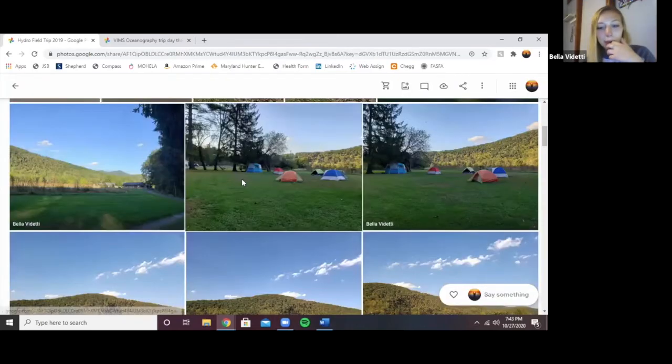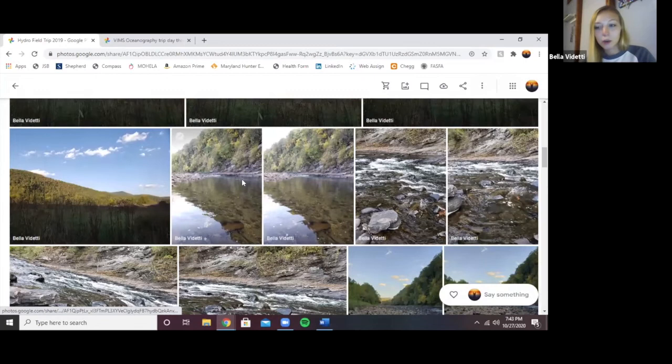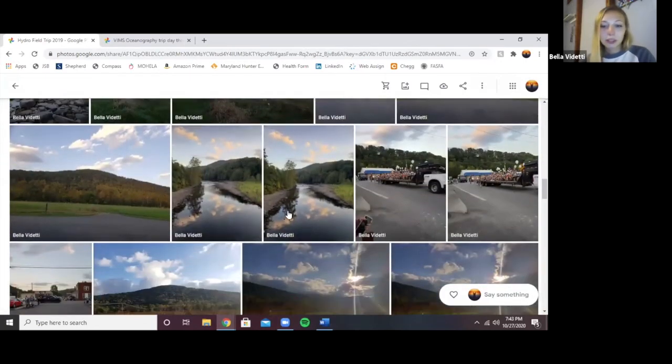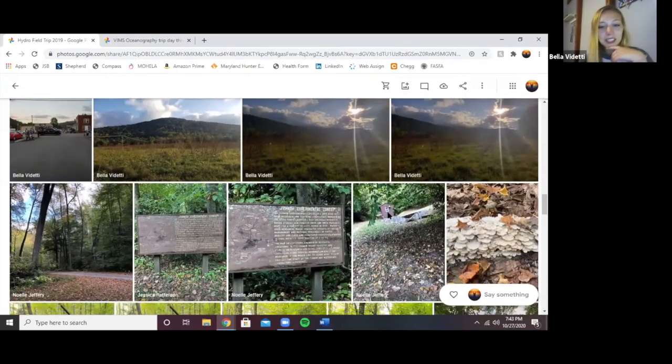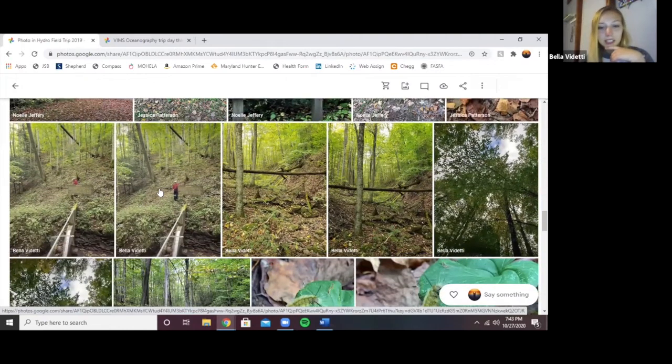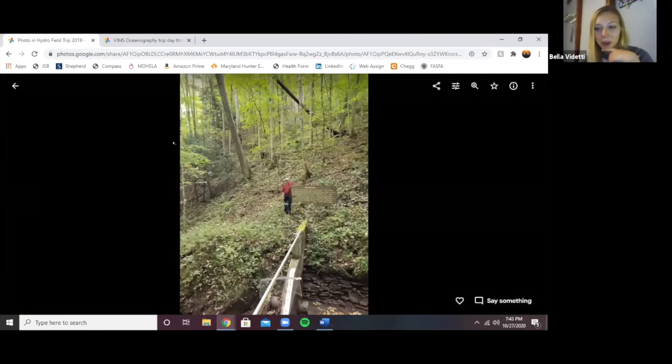Let me go through a couple more pictures, just see how pretty it was down the watershed. I can't remember what this river is called. We ended up in the middle of Perkins. There was some high school parade, but it was such a neat experience to go down and see. And we talked about the watershed. That's Dr. Vila standing next to a watershed sign.